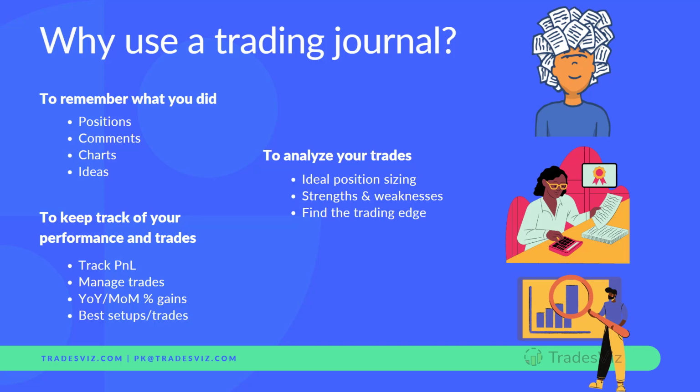And the number two main reason is to keep track of your performance and of your trades. Imagine you have multiple positions: stocks, options, futures, etc. It's difficult to keep track of all of them if you are, for example, trading in multiple brokerages or on multiple platforms. So this is the reason why you want to use a trading journal, to unify your information.